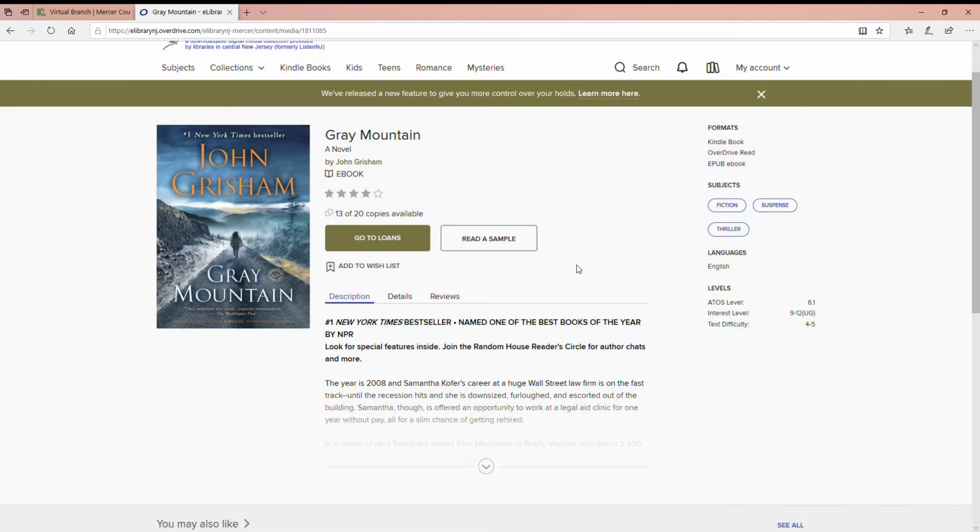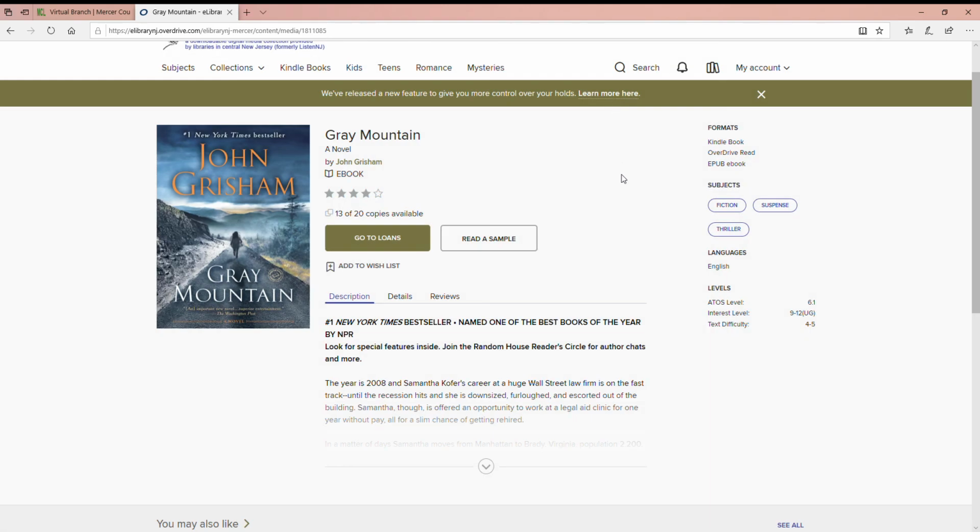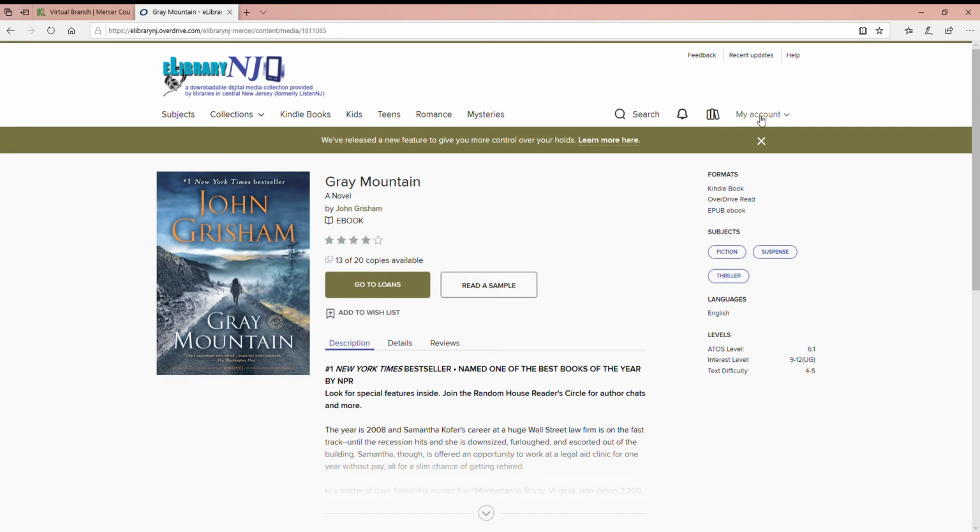The next pop-up will show me the 3 different file formats. I can close out of this if I want, and I can find this in the My Account section, or I can start reading in the browser, or I can opt to download the EPUB version. I'm going to go ahead and close this because I want to show you where to find this in the My Account area. And also, if you've borrowed something, you'll notice that the Borrow button now says Go to My Loans.